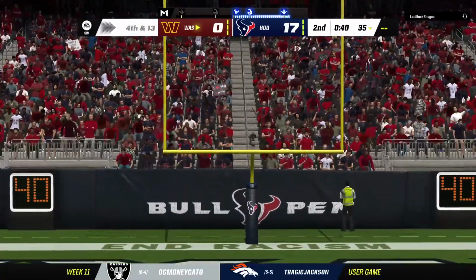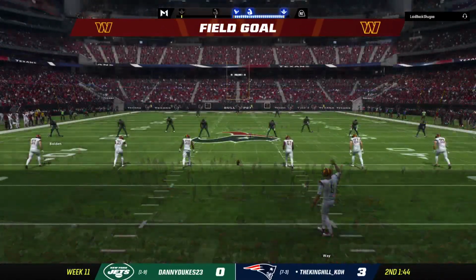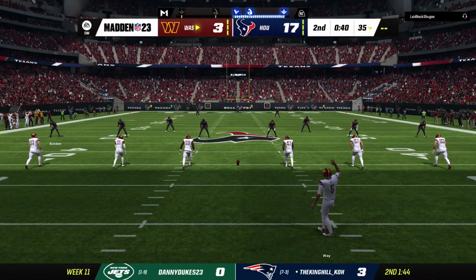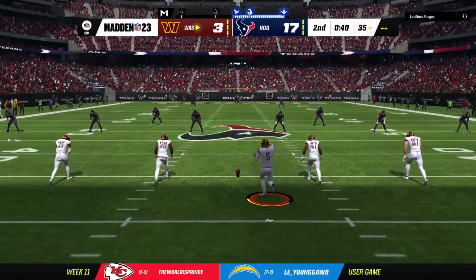Sly able to put this one through. And they're on the board at least here. It's now 17-3. Well, still trailing here, but they do get the late field goal. Now their defense will try to keep this score right where it is heading into the locker room.